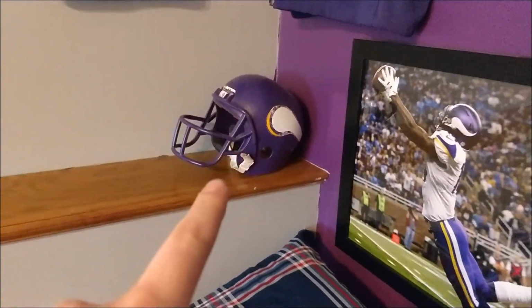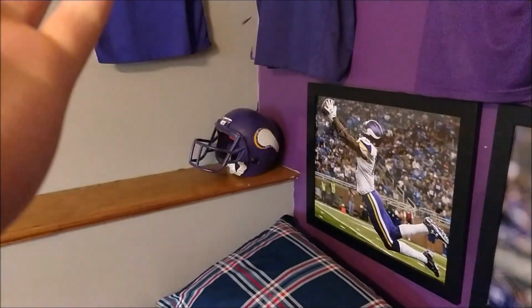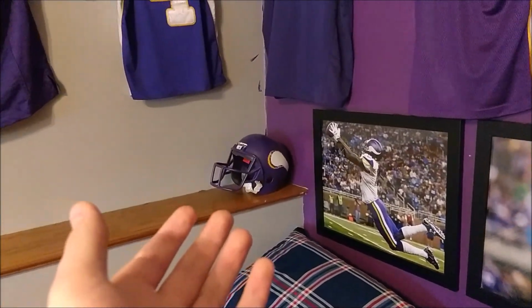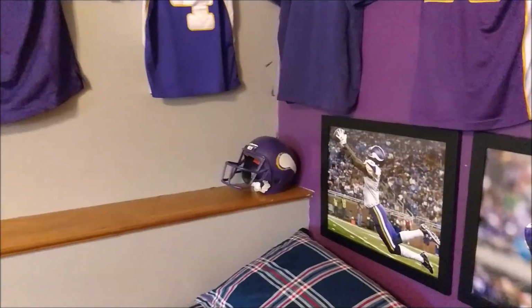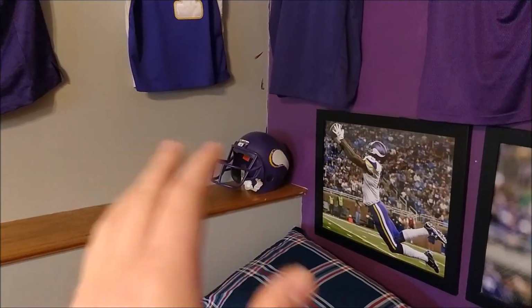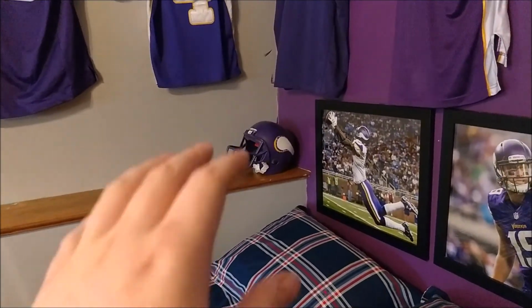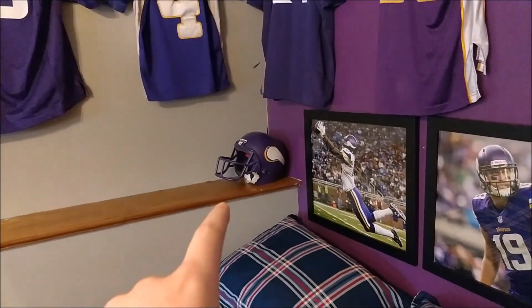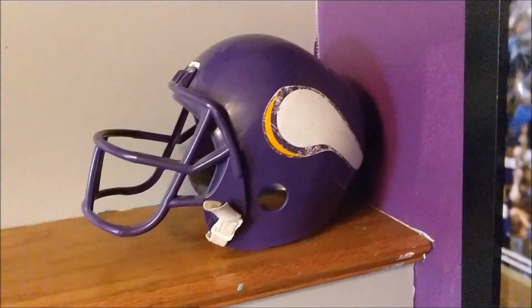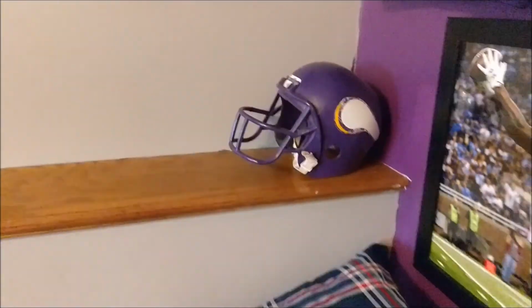And then the last two things from these two walls. This helmet right here, I have had for as long as I can remember. I want to say it's probably 18 or 19 years old, because I'm 19 and I don't remember a time where I haven't had it. It's followed me around from house to house when I've moved, so I've finally put it in my room pretty recently. It's all beat up, as you can see, but it's still pretty dope to have.